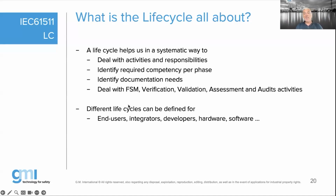Different life cycles can be defined for end users and for developers of hardware and software. For instance, if GMI is building or developing a new device, they will follow the life cycle, of course, of the IEC 61508. But if an EPC contractor is doing engineering on a project, they will not follow the 61508. They will follow the life cycle from the IEC 61511.